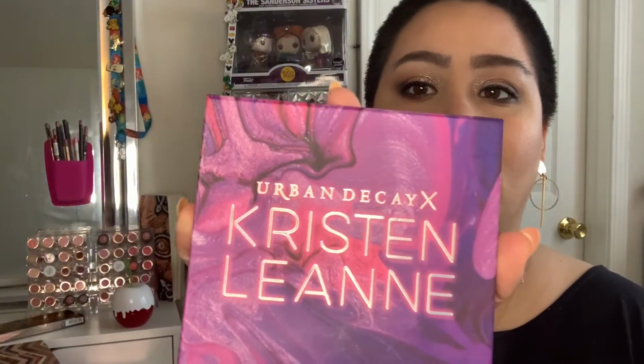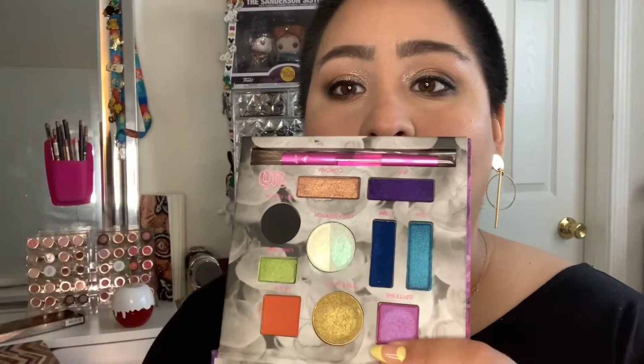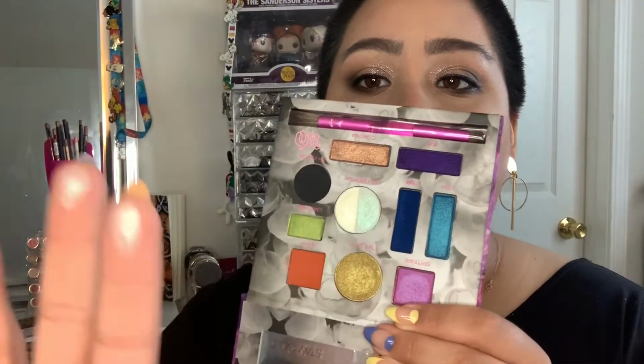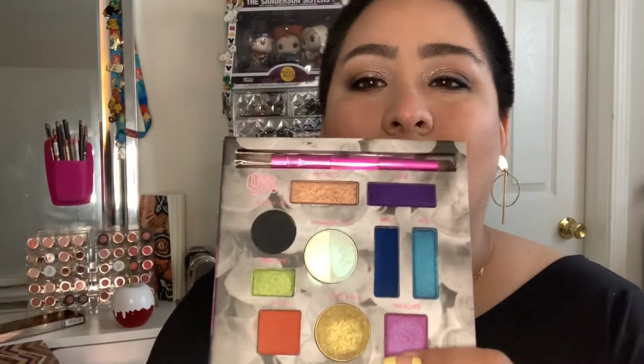As well as my Kristen Leanne and Urban Decay palette. This is another palette. Still has the cover. I can even take it off. Still has the plastic on the brush. I don't know. I was keeping it for these shades here, but I'm like, why? Why am I keeping it for two shades? So it's just the whole concept of this, the whole weirdness of the shades, the way that they're arranged. I just don't see myself.